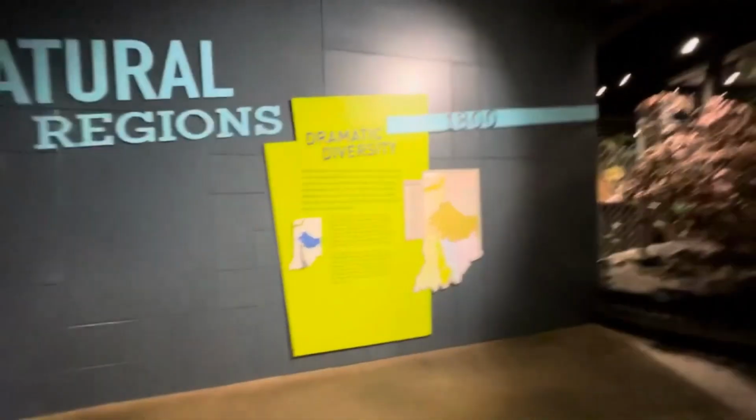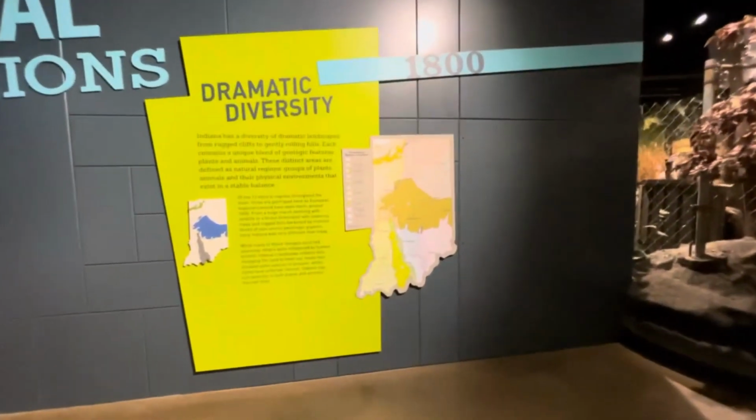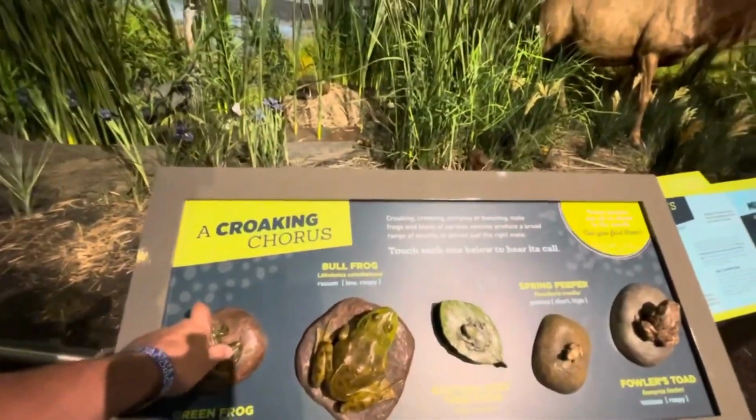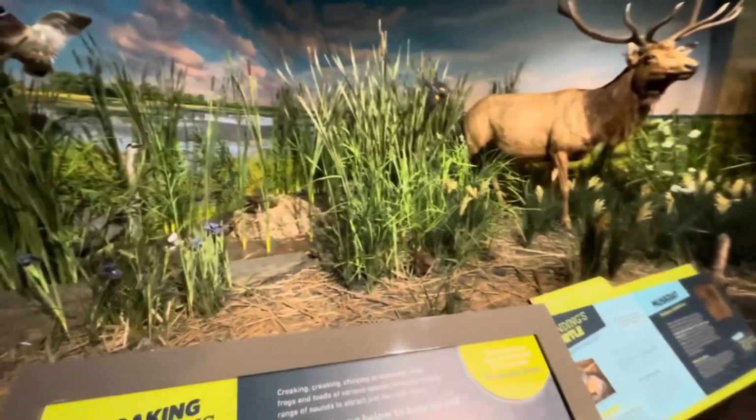So I think this has moved us into the 1800s. Am I correct? Of Indiana? Of course. See, we can already kind of hear them. Green frog. So that's what the green frog sounds like. The bullfrog. Bullfrog.